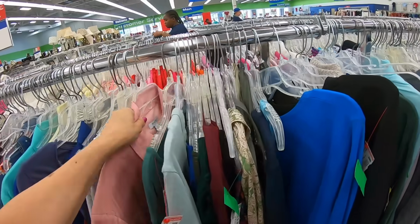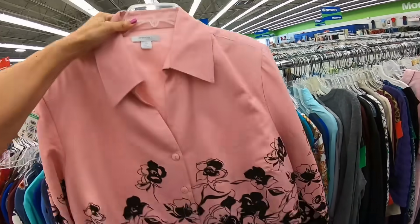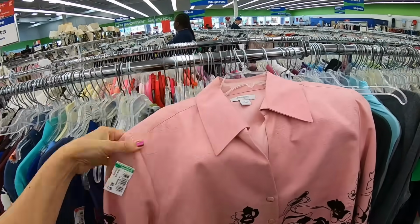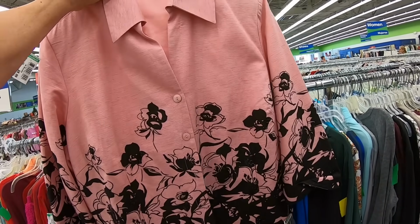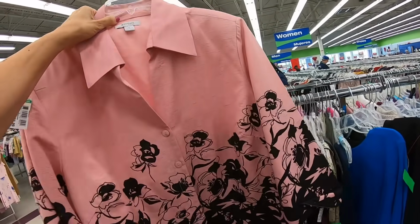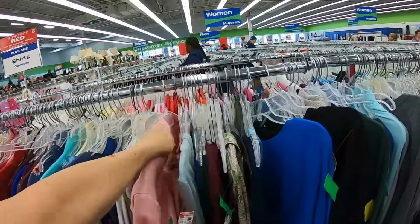Who is this? Dress Barn. Now you guys laugh. I sell a lot of Dress Barn. Oh, this one's new with tags. Now if it's a good price, 3X, so that is good. $8.99. Ooh, a little high, but it is new with tags. I might think about that. What would I need to get? I would need to get about $27 for that. I think no. I think I'll wait on that.